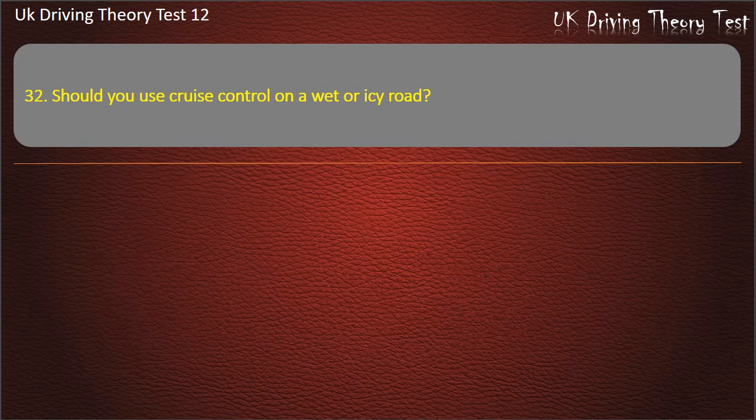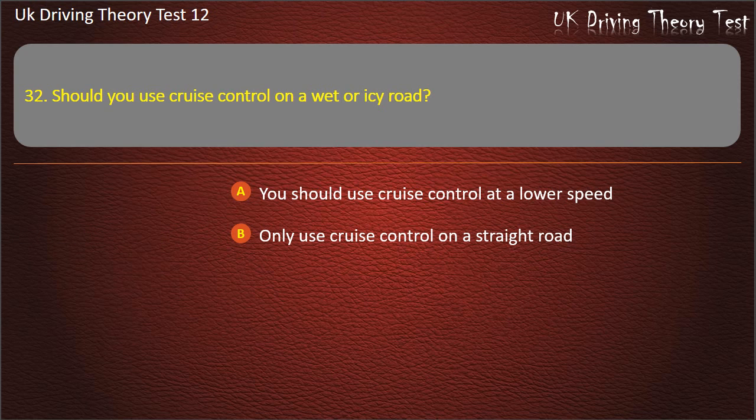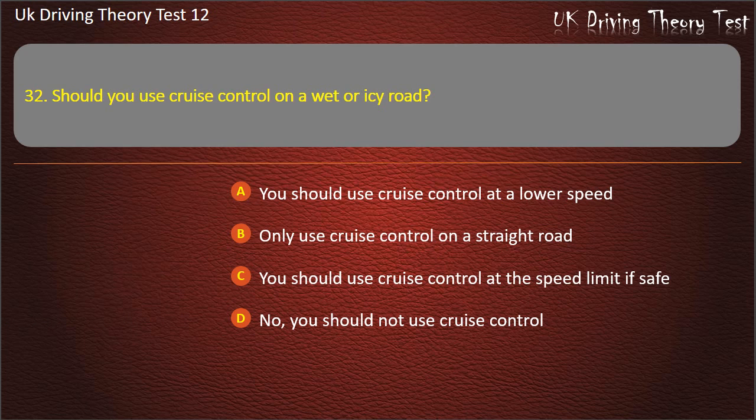Question 32. Should you use cruise control on a wet or icy road? You should use cruise control at a lower speed. Only use cruise control on a straight road. You should use cruise control at the speed limit if safe. No, you should not use cruise control. Answer. No, you should not use cruise control.